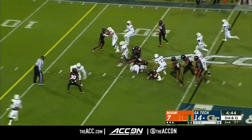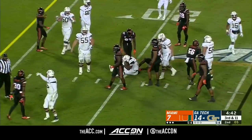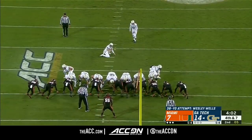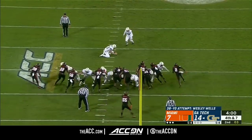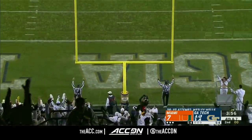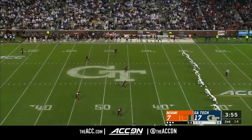Trying to convert on 3rd down and long. They're going to go with the dive play to Mason. Davis and Brenton King were struggling. This is a 38-yard attempt. He got it. You see a team in Miami that right now is reeling.